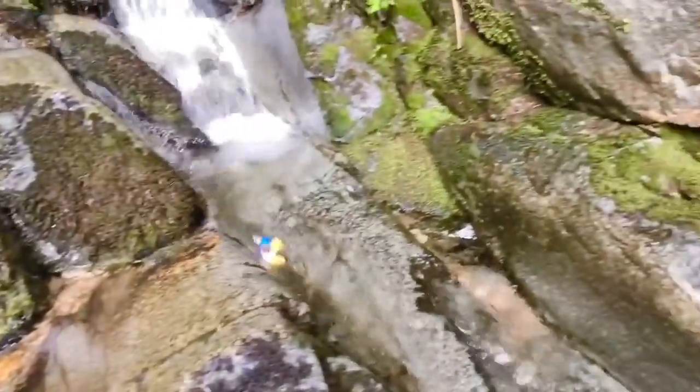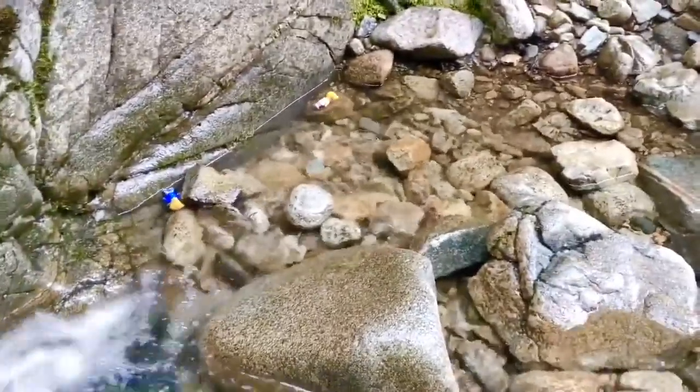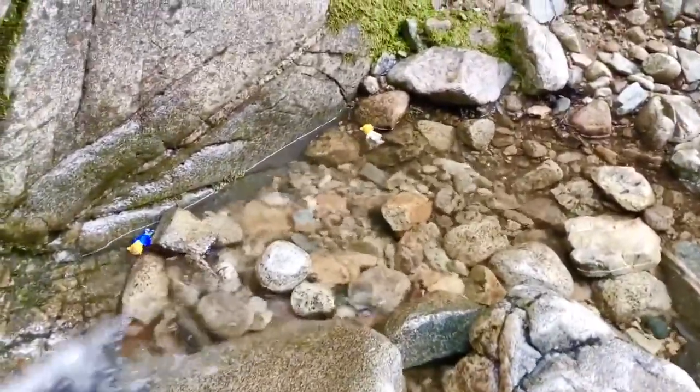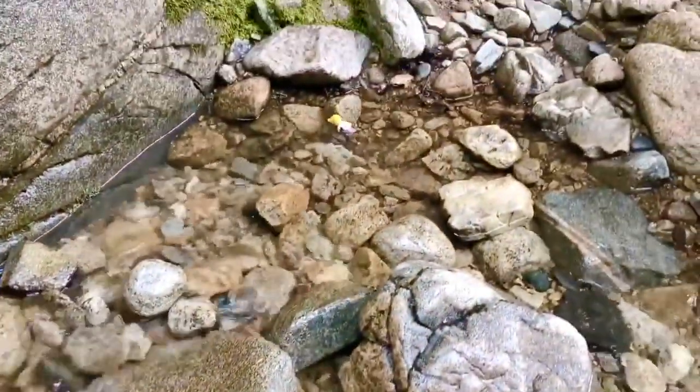It's Mom and Dad Tiger's turn. Oh, and Mom Tiger goes down first. Shortly after Dad Tiger, oh, he got stuck behind a rock. And then Mom Tiger is near the shoreline. She got the farthest. Let's go collect our toys.